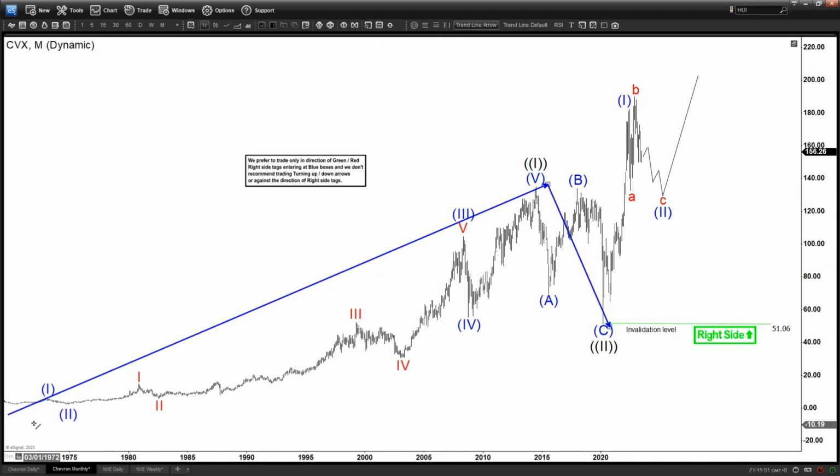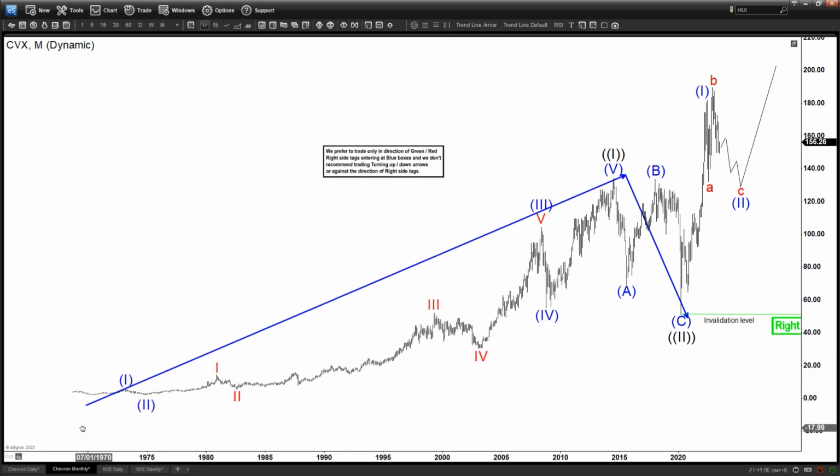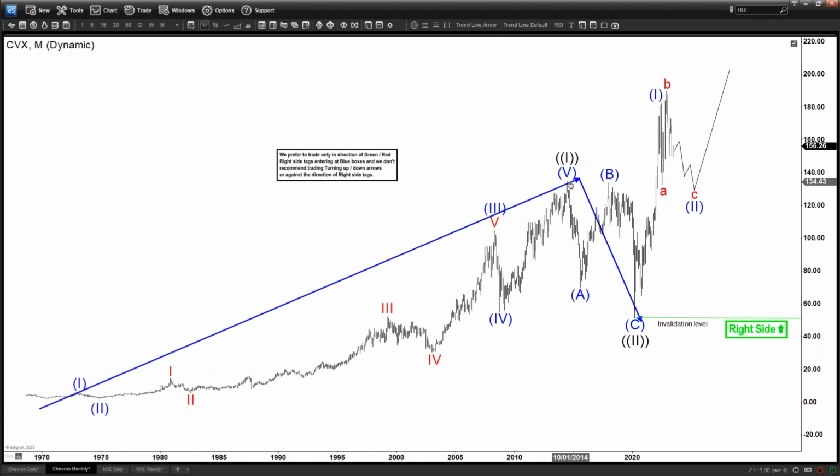structure here, right? So we have a rally from, let's call it, the all-time low to this peak here in 2014, right? And then from there we got a big three swings pullback. Now this is obviously the correction. This big three swing here is a correction of this entire rally that started from the all-time low, right? And this one was a clear three swing without any question.